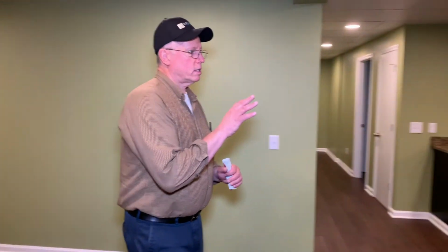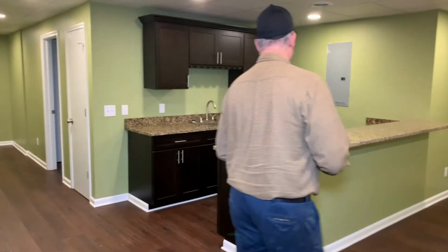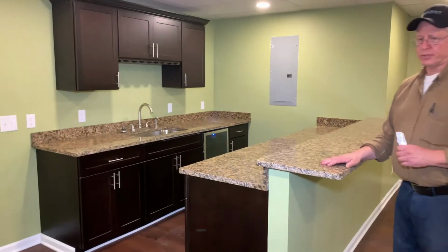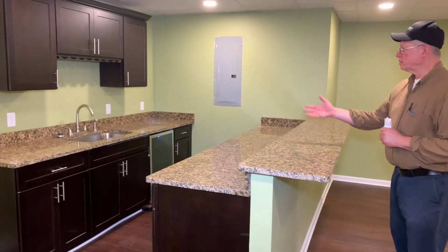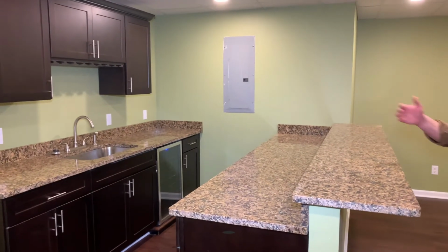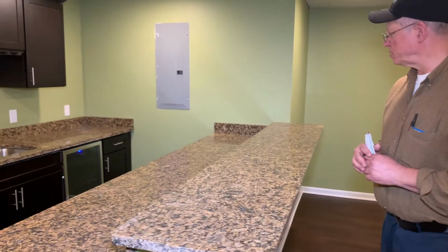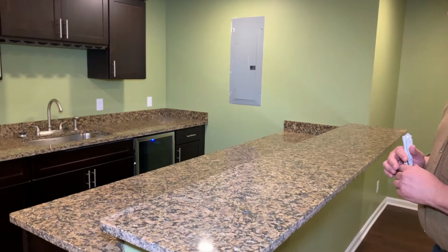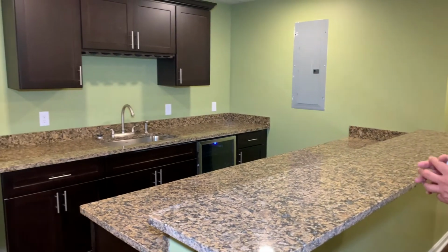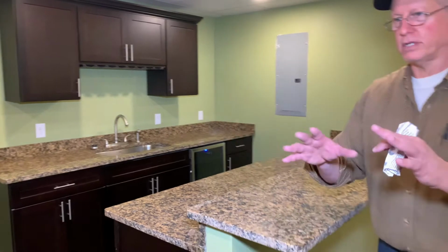Here's the bar area that we built for her. You can set up some bar stools over here. It wasn't meant for cooking, but it's got a nice little fridge. You have a washing sink, and it's really ready to go. So have some company over, football game, what have you. Nice little setup over here.